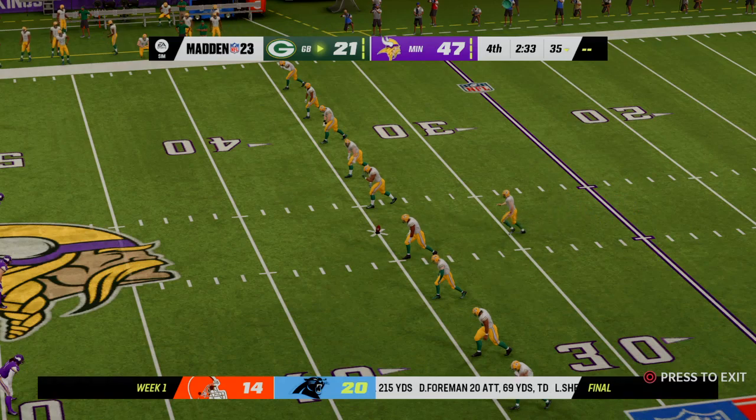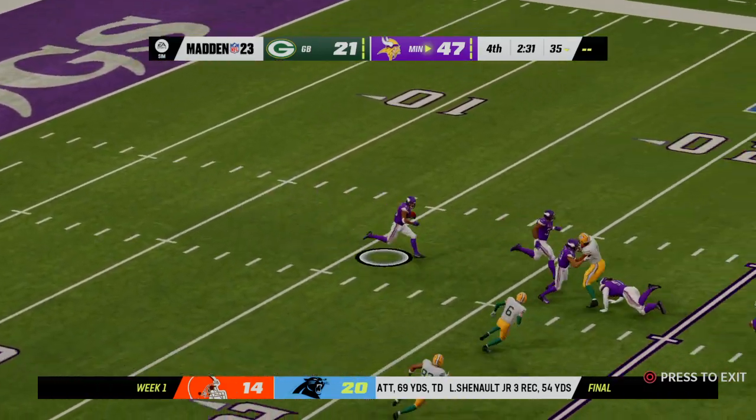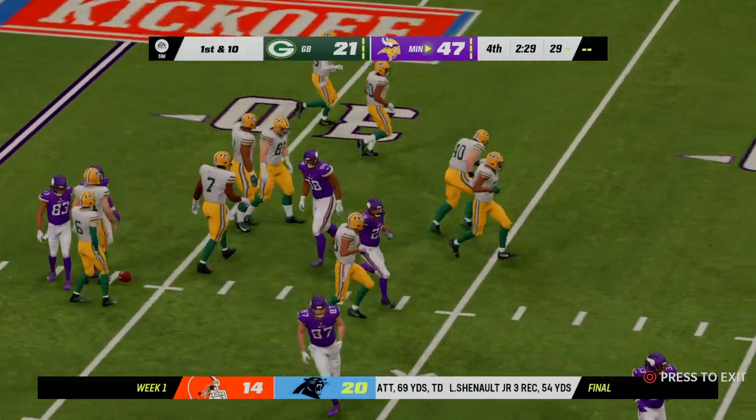Here's Johnson set and ready to kick this one away. This taken in at the goal line. And it's a pretty good return here as he'll get this up to the 29.